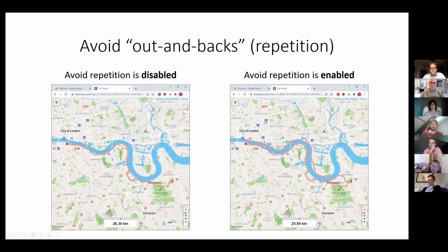But on the right-hand side, we have the avoid repetition option selected, and you can see it's now crossed over the river, and it's taken us a slightly shorter route, in fact, but I've avoided all of that repetition.